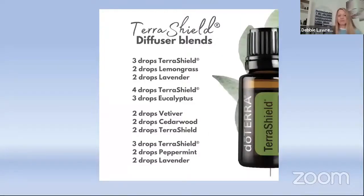And there's just some diffuser blends for you to screenshot as well. So you've got your Terrashield, lemongrass and lavender. That'd be a really protective blend in your diffuser. If you want calming, that's another one actually we were talking about in the group for focus. Vetiver, really good for calming and bringing focus. So you've got vetiver cedarwood, which is also very calming, and Terrashield. Or you could mix it with your peppermint and lavender.